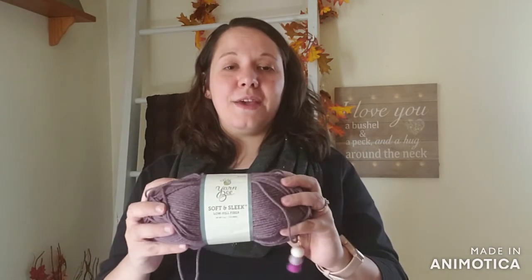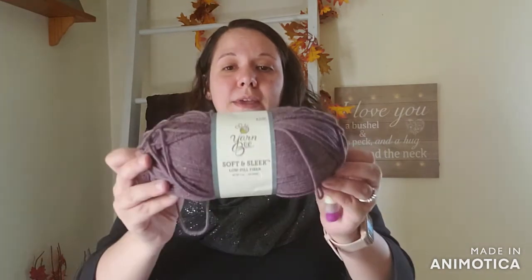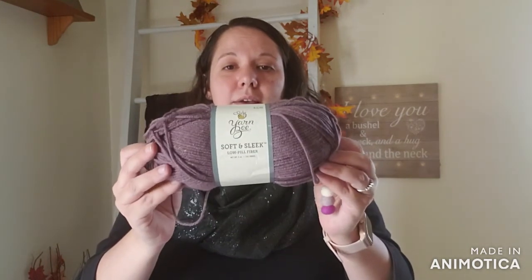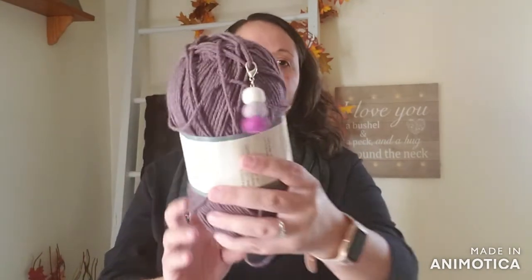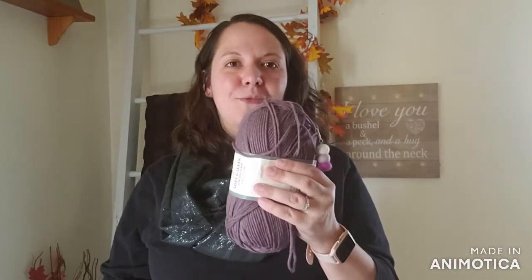So last week I announced that my first week of the giveaway is this Soft and Sleek Low Pill Fiber by Yarn Bee in the colorway French Lilac. And attached to it is a stitch marker that I made. And see, I've never made stitch markers before. So like this whole process, everything's new to me. And I'm so glad that I'm doing it with Christi because she's just a great guide and directs me in the right direction sometimes when I feel a little lost. So anyways, this was for week 1.